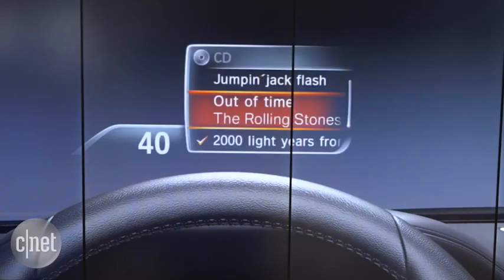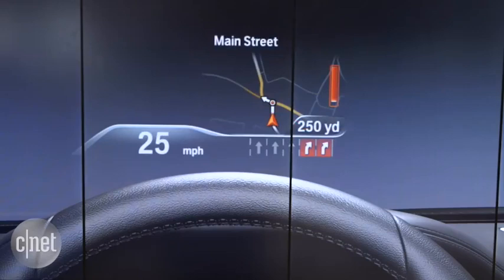Plus, BMW already did the best HUD graphics in the industry, I think. They really used the space well. More of something good is even better.